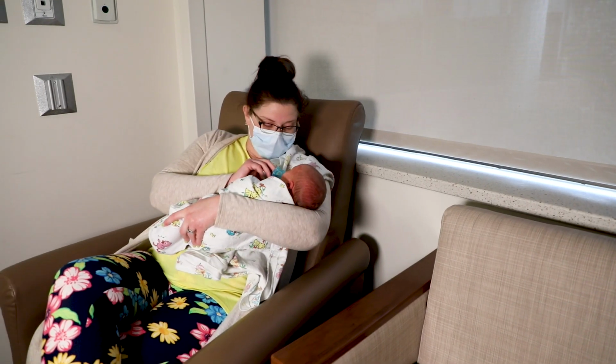Some resources that we offer here, we have donor breast milk. That's very essential for our really small micro preemie babies, for mothers who have trouble producing milk or can't produce milk at all. We do offer the cuddler program.